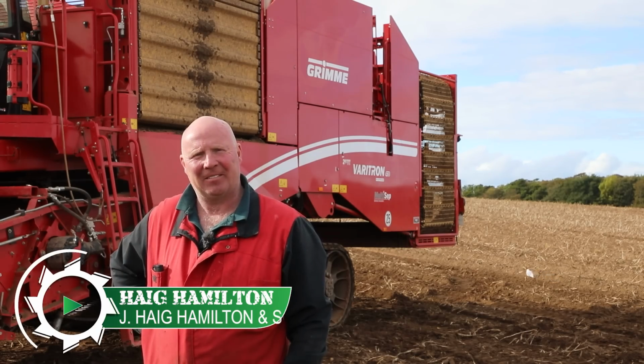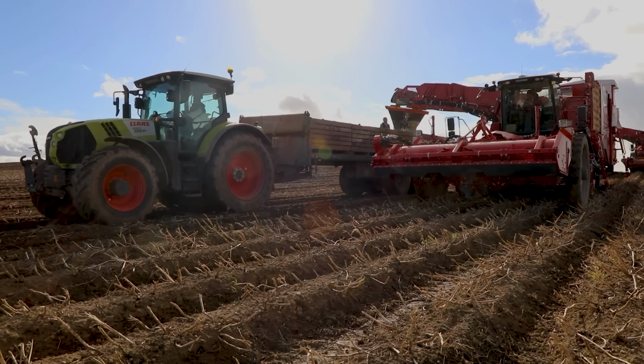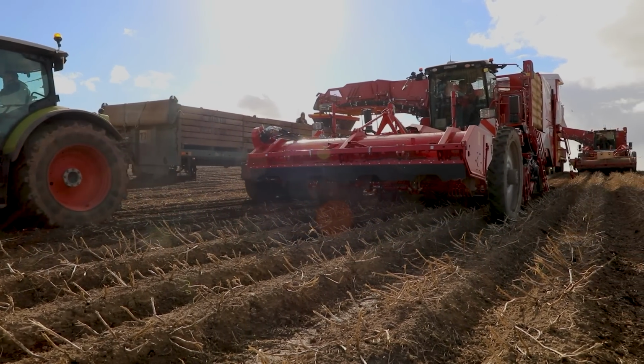So, Mr. Haig Hamilton, thank you for having us out today. We came out to see a 4-row Grimme, but we've been spoiled and we've got to see two 4-row Grimmes working. Tell us what's going on here today and give us an insight into your operation.